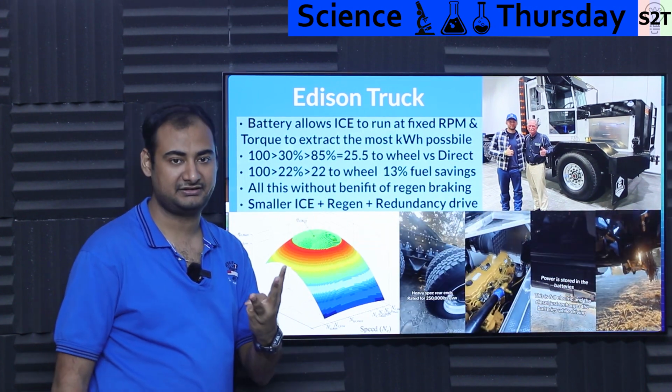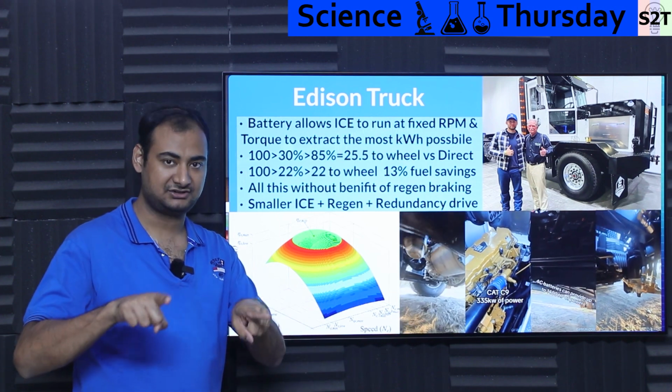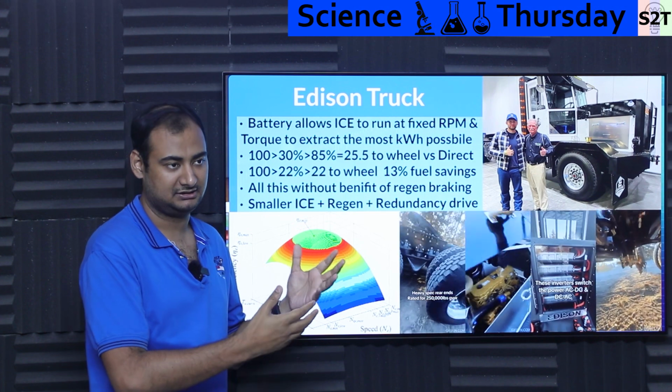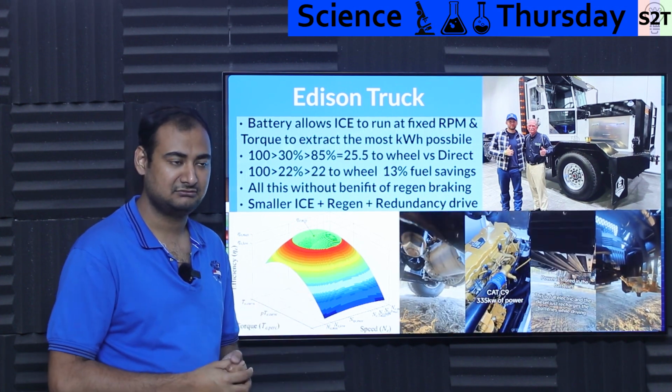So that's why redundant drive. It has 3 layers of driving, meaning first you have 2 things that are actually driving. That's awesome. And does that mean internal combustion engines are not reliable?